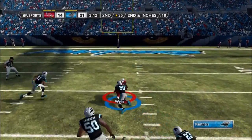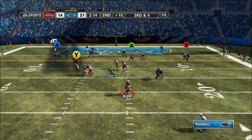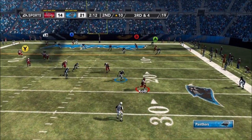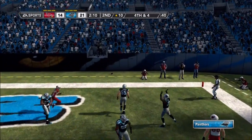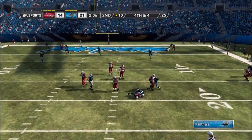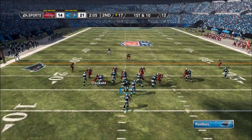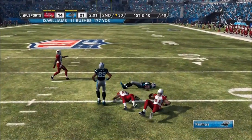Again, the Cardinals will feed Beanie Wells on second and inches, and he will get to the Panthers' 15-yard line. The Cardinals try for the screen here, but it doesn't work out on third and four. So the Cardinals will try to go for it on fourth and four, but they are sacked in the backfield. So again, score stays at 21-14.